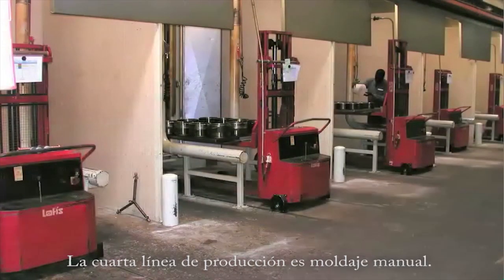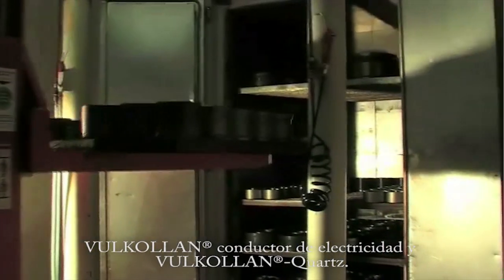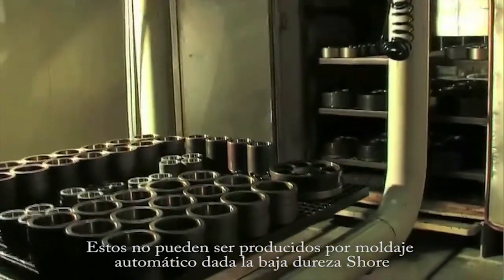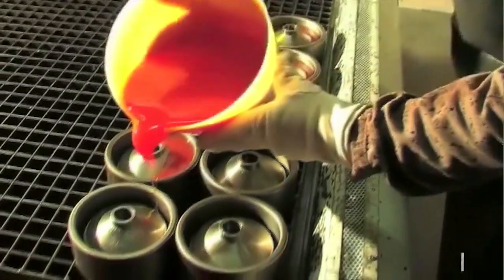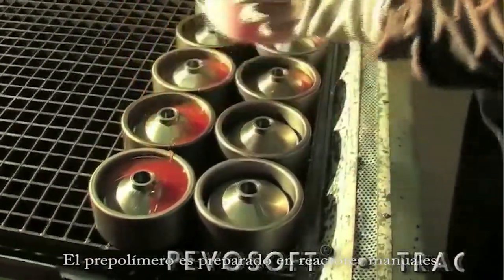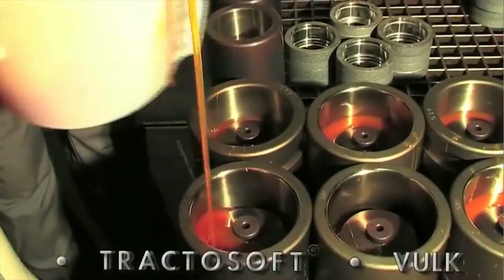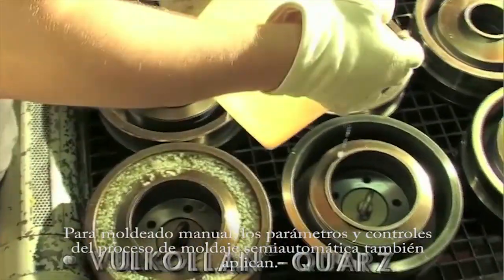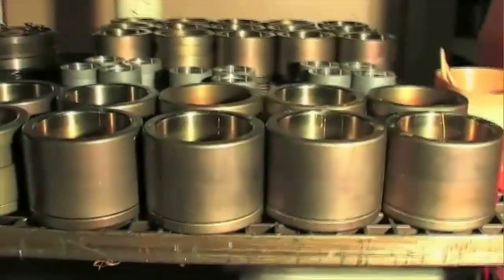The fourth production line is hand casting. At this line, materials such as pivot-soft, Traktortan, Traktorsoft, electrically conductive VULKOLLAN and VULKOLLAN quartz are cast. These cannot be produced by automatic casting due to low shore hardness or the incorporation of granulate. The pre-polymer is prepared in hand reactors. We manufacture individual pieces as well as series with a casting weight of up to 90 kilograms with a maximum wheel diameter of 920 millimeters. For hand casting, the process parameters and process controls of semi-automatic casting also apply.